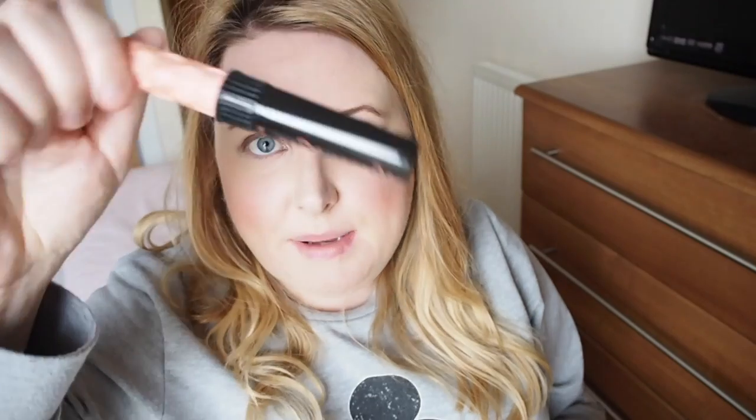For mascara I use the Benefit Roller Lash. This is also a repurchase. I tend to flit about with mascaras, so I'll try new ones quite regularly, but I really, really like this. It's the best mascara that I've found in the last year or so. I feel like you only need 1 or 2 coats and then that's it done. And it's really easy to get off as well.